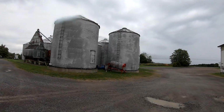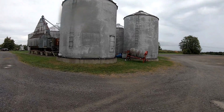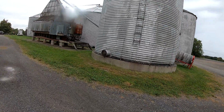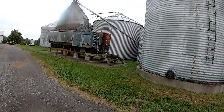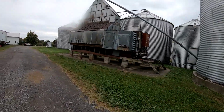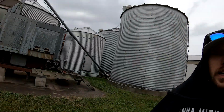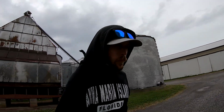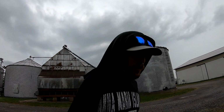We've got, I don't know how many bins over here. We've got at least 1, 2, 3, 4, 5, 6, 7, 8 maybe. 8 bins over here. Oh, hang on. We got some raindrops. Like I said, the weather's not perfect today. We got an old dryer right here. She works great. Nothing fancy. Not like that new stuff.